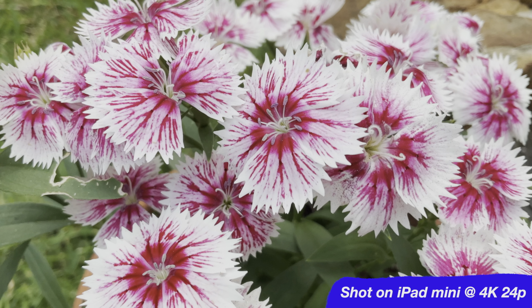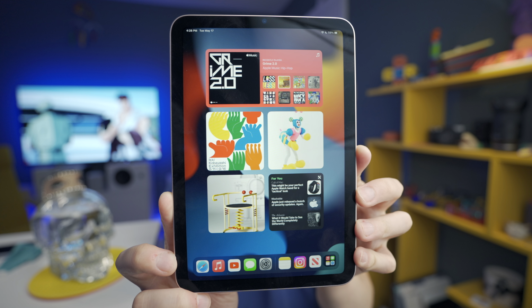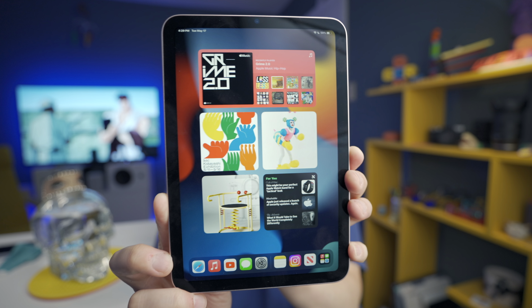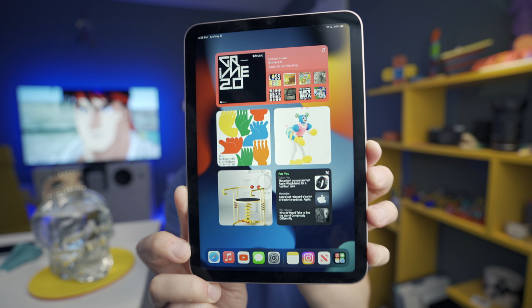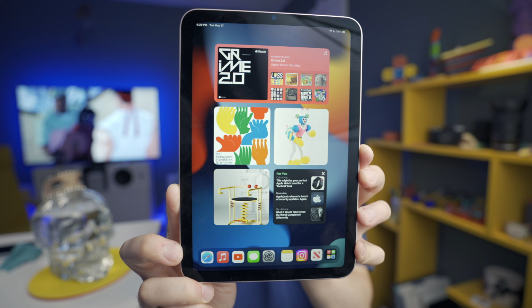Another huge pro of the iPad mini 6 is the screen quality. It doesn't support ProMotion, which I'm going to talk about more in a second, so scrolling on it is a little bit choppy. But colors on the mini look amazing. Sharpness is not a problem. It's really easy to read text.